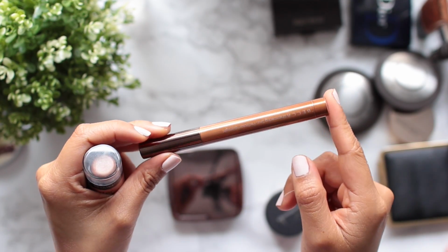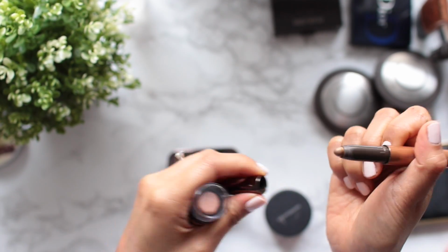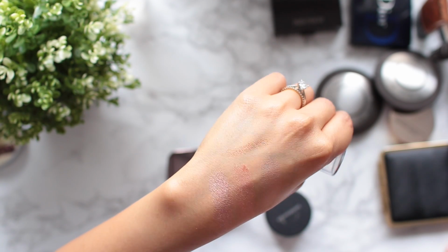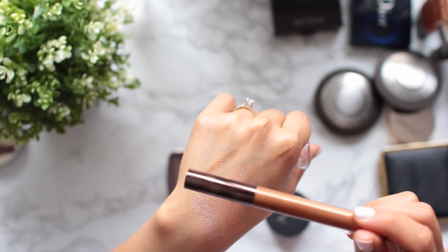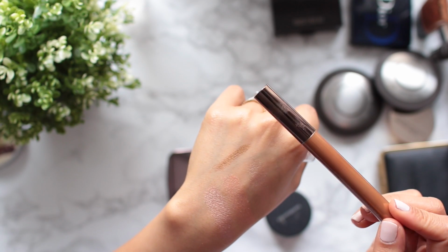This is a Slim Light from Becca. I do not believe they make this anymore. I think it was a limited edition, but it's basically a stick cream highlighter. And I like this because it's so easy to apply. It's in the shade Topaz, so it is quite warm on the skin. These apply so nicely. I would not have paid the original price tag for this though. I got this on sale for about 17 bucks. I think the original price was close to 40, which is nuts to me.